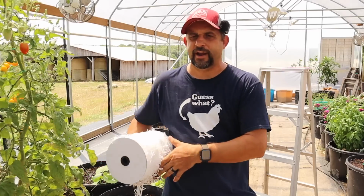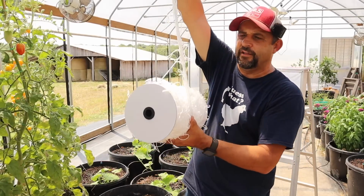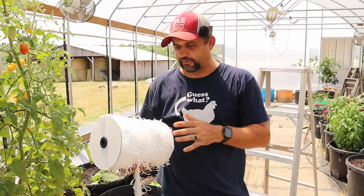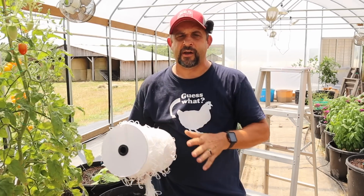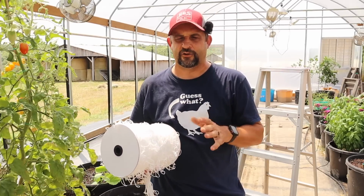Now, instead of rolling it out the long way, we're going to hang it from the ceiling in here and roll it down, so we'll have a 5-foot wide trellis. This is what we're going to use for our Armenian cucumbers, and then we're also going to put some of this up for our Malabar spinach.